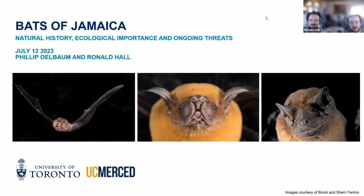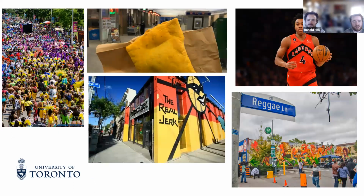So just to get started, a bit about me personally. I know that when you talk about bats in Jamaica, especially, how do you get started in bats? Why do you end up coming to Jamaica to study bats? For me, not only do I go to the University of Toronto, I'm also from Toronto, which has a very strong connection to Jamaica, in our food and our culture and our sports.